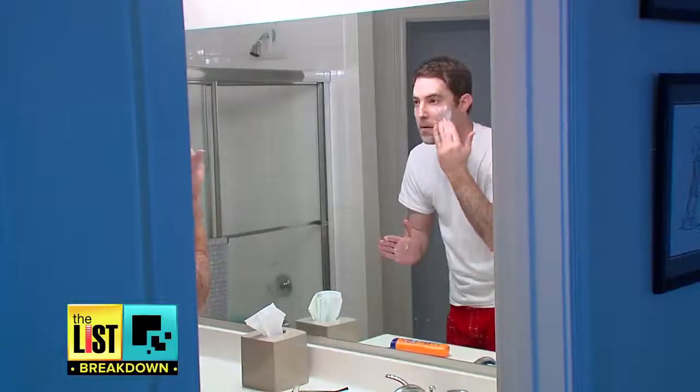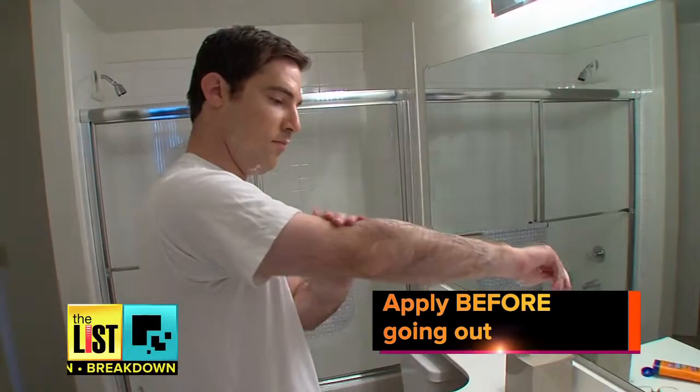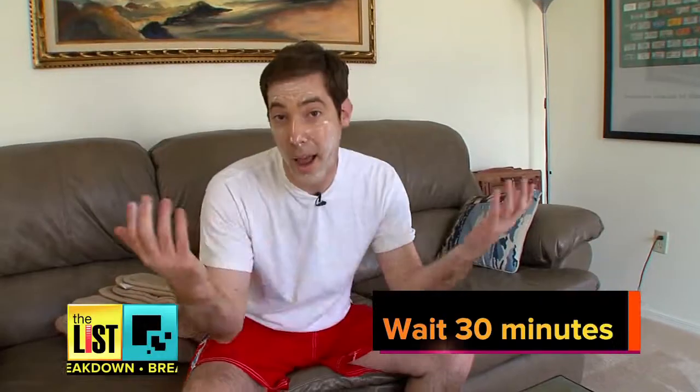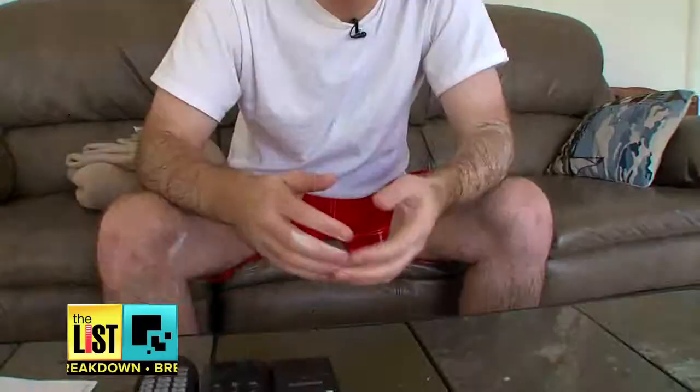We all know it's important to put on sunscreen, but did you know you're supposed to put it on well before you go outside? That's right. Don't expect to apply it and head out the door. Avobenzone and oxybenzones are chemicals in sunscreens that need to have some time to react with the skin. Now we gotta wait 30 minutes. So find some way to pass the time.